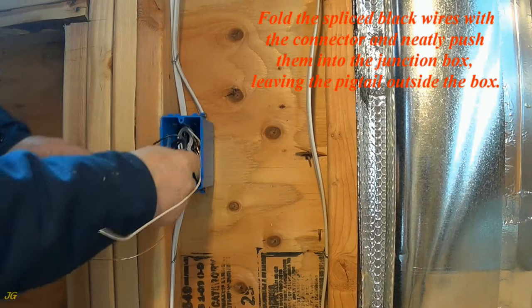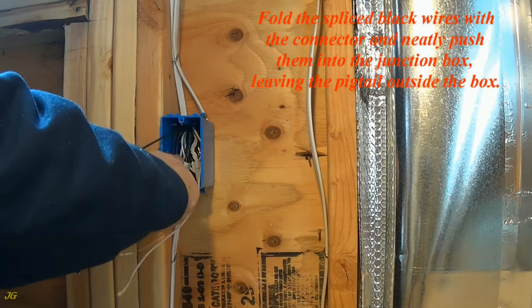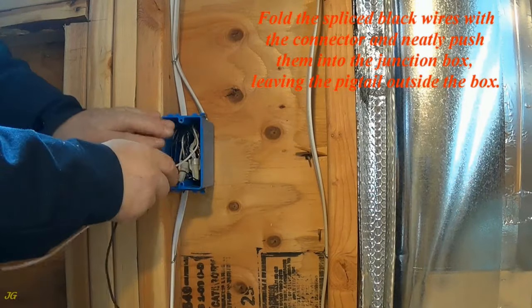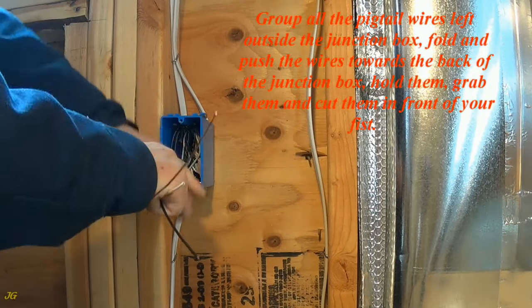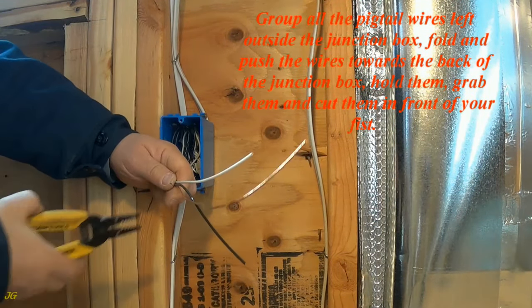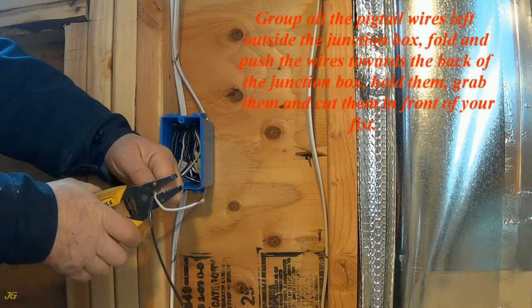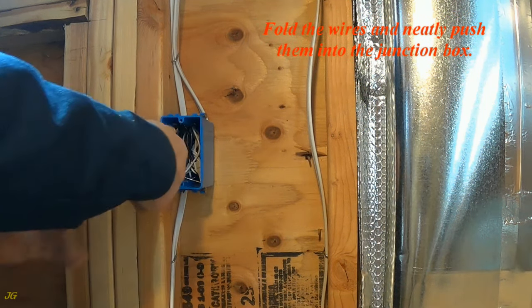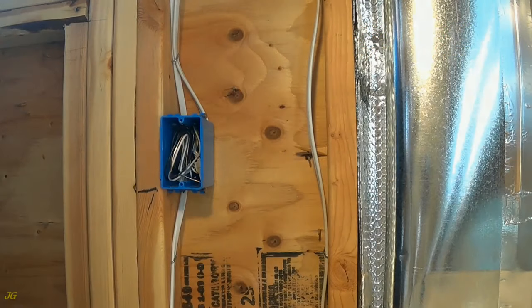Fold the spliced black wires with the connector and neatly push them into the junction box, leaving the pigtail outside the box. Group all the pigtail wires left outside the junction box. Fold and push the wires towards the back of the junction box, hold them, grab them and cut them in front of your fist. Fold the wires and neatly push them into the junction box.